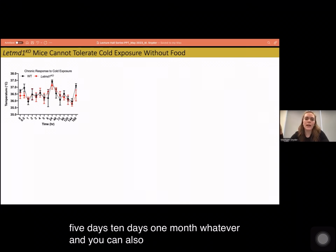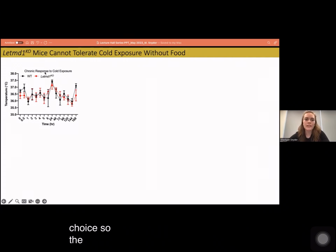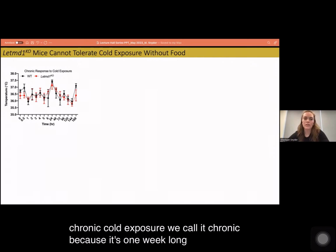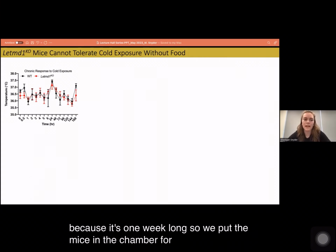And you can also set your temperature of choice. So the first experiment we ran is called a chronic cold exposure. We call it chronic because it's 1 week long. So we put the mice in the chamber for 7 days.